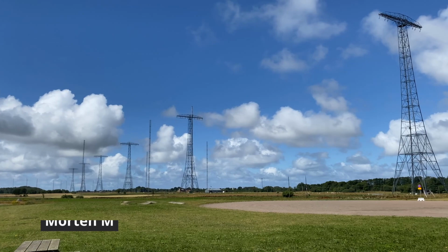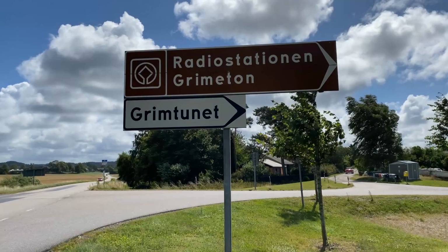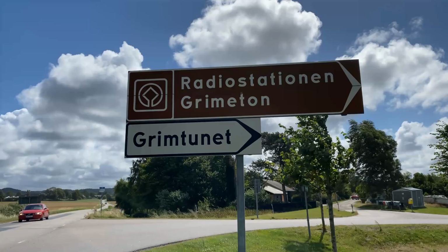And today we're going to take a look at a really interesting place that I've driven past many times but never been to before. The Grimeton Radio Station in southwestern Sweden.